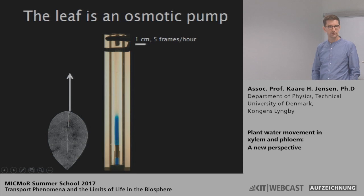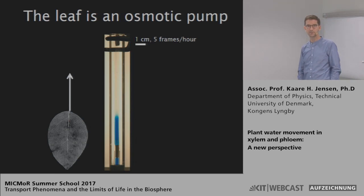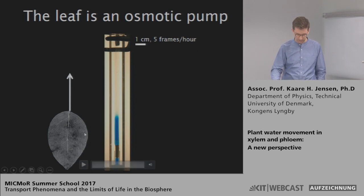Okay. So essentially the leaf is this osmotic pump, and I thought I'd show some experiments illustrating how it actually works. Here's an artificial leaf, which is a dialysis tube that I filled with a solution of sugar and dye. The dialysis tube continues up here. It's about 1 centimeter diameter. Outside, I have a larger glass tube, which is filled with pure water. This is the initial stage of the experiment.